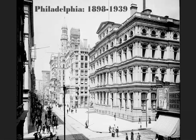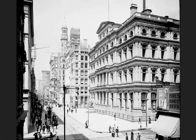Moving on to Philadelphia, Chestnut Street and Post Office, 1898 to 1939. Another real short lifespan. That's Philadelphia. Some of the dates I found for you are difficult to find and a bit vague, so I'll try and let you know if I'm not certain about what I found.